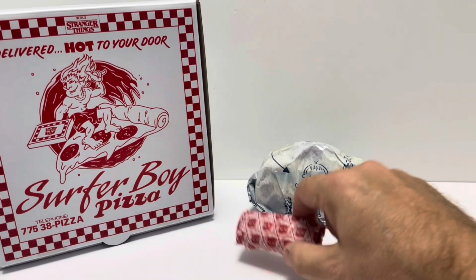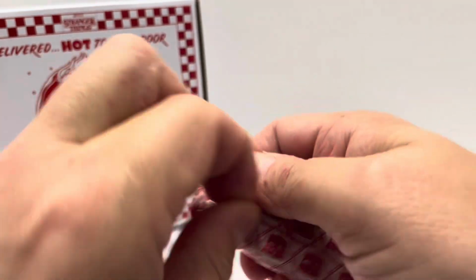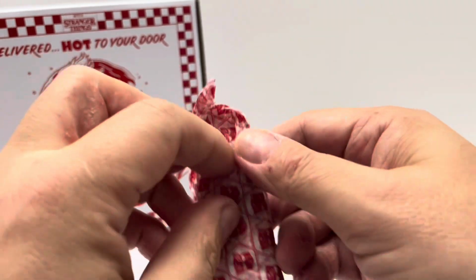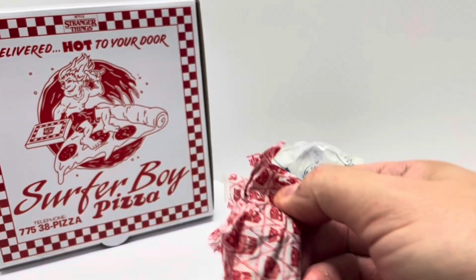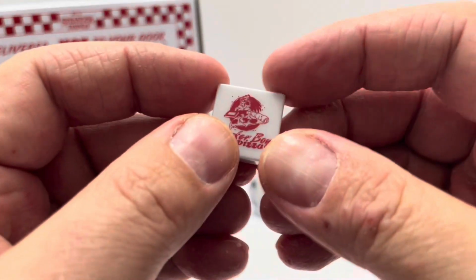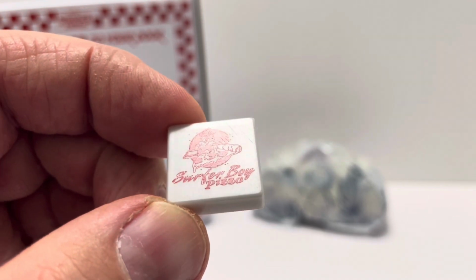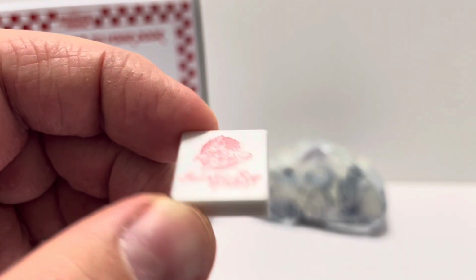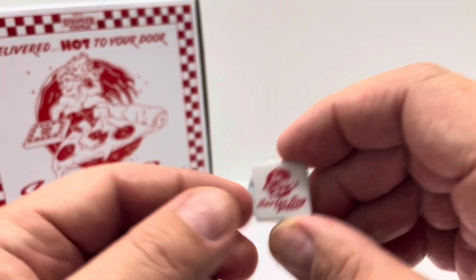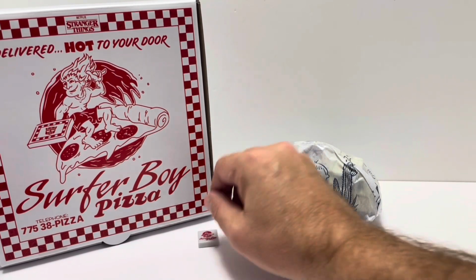So anyways, let's do the accessories first. They are again wrapped in this tissue paper, like I said. Now this I don't mind ripping. I just rip this open. He does come with a few accessories, let's see what they are. Okay, first of all is a very small pizza box. Let's see if that focuses. Surfer Boy pizza. It's done in an off-white plastic with the logo there, and it does have a slot there, which you can probably put on the robot mode there. So it does come with that. Put that over there.